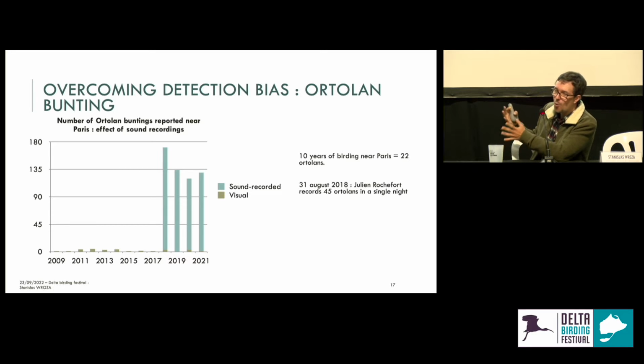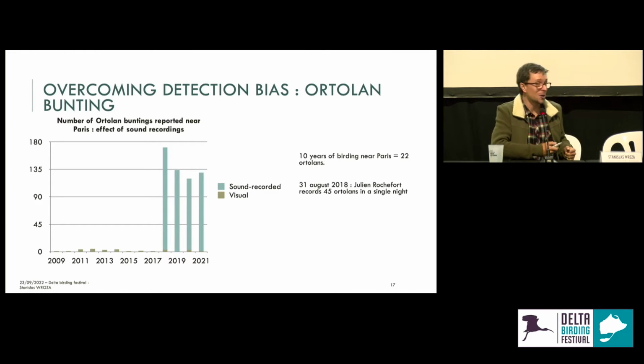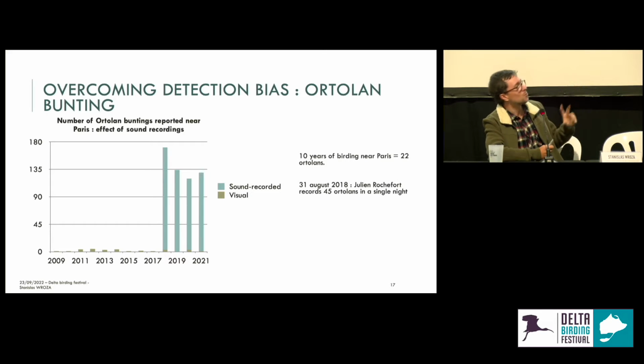There are way more ortolan buntings that have been recorded migrating at night than have been found visually in the field. So this has considerably changed the way we are detecting ortolan bunting, because there was a detection bias: birders were sleeping at the time ortolan buntings were migrating, and couldn't detect them because the calls were quite subtle. And one impressive figure is that 10 years of birding near Paris with all the birding community produced 22 ortolan buntings.